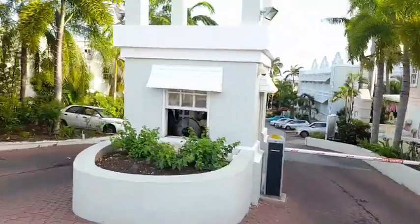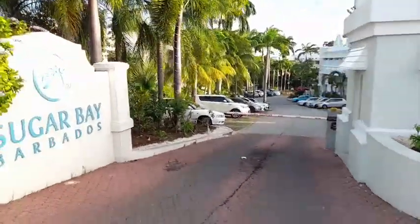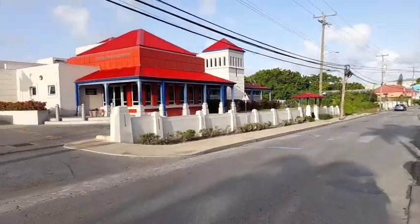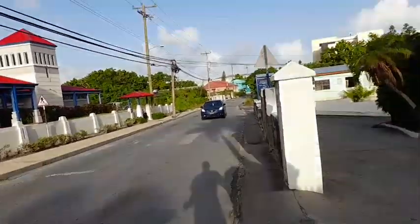Sugar Bay Hotel here, which was once Amaryllis. Before it was Amaryllis, it was Astor Beach. And this is the new Hastings Police Station, Hastings and Worthing, which merged together in 2020.